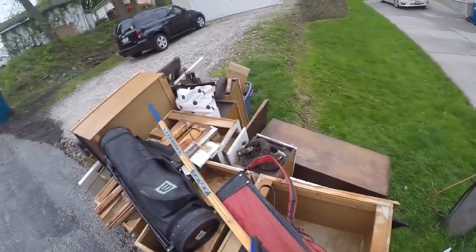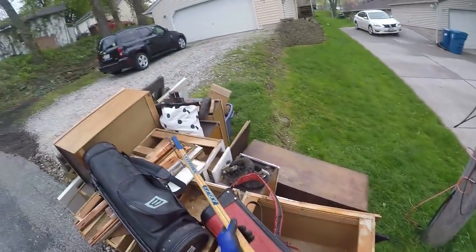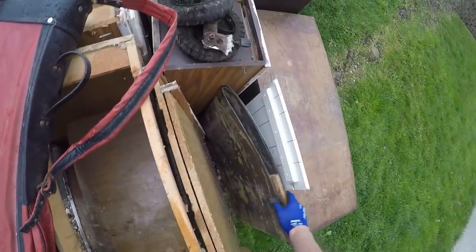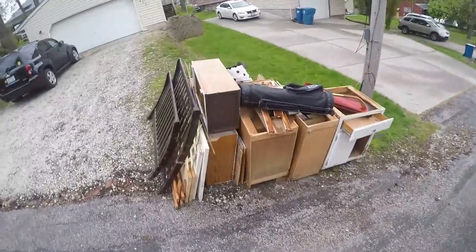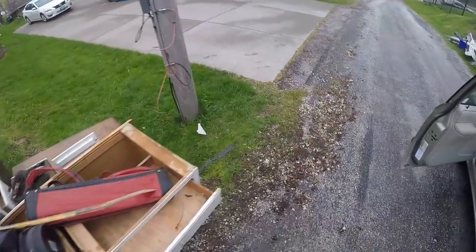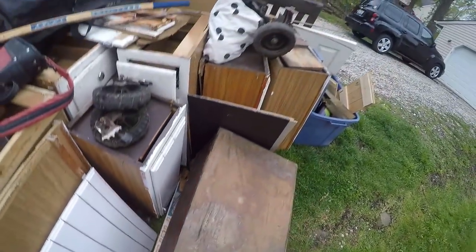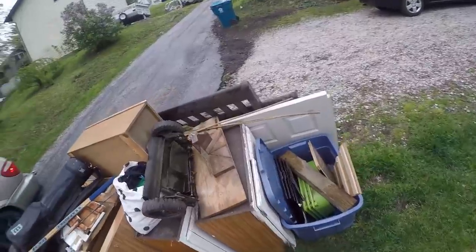How about a vintage hockey stick? Wall hanger. This would have been for, but we'll take it. Well, that is heavy. It is narrow and heavy. That is the name of the game right now. Well, that's metal. Miter box.